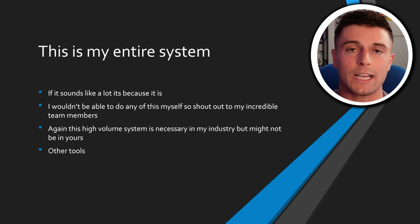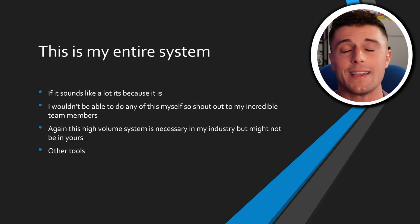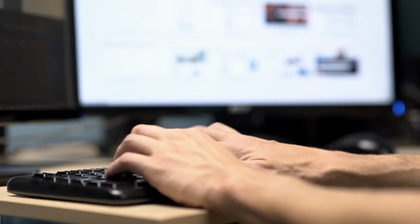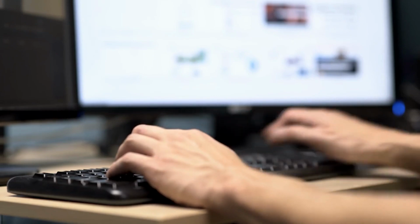Again, this system is extremely high volume because it is very necessary in my industry. It may not be as necessary in yours, but even if you only use some of these outreach tools or you did less volume, it's still probably going to get you some really good results. And there are other tools that we didn't touch on today, but they definitely work for other industries, like posting jobs on Indeed, on Monster, on ZipRecruiter. And for everything that we touched on here, like Interseller as an email marketing platform, I'm sure there are other email marketing platforms that are great. I'm just showing you what we used and what worked for us.